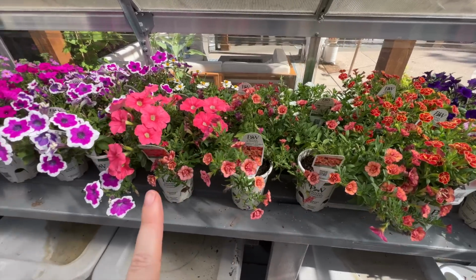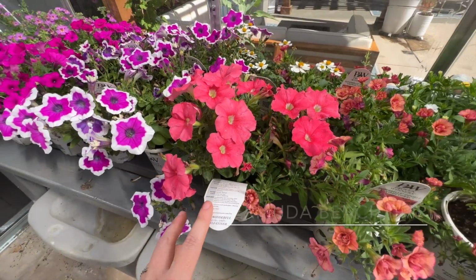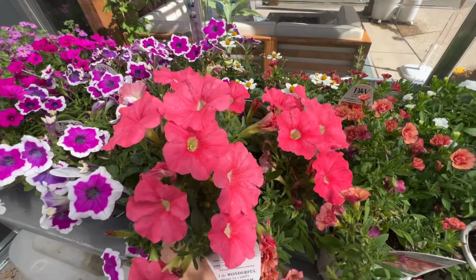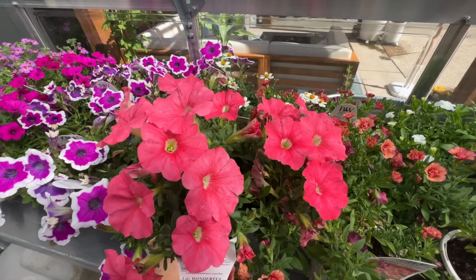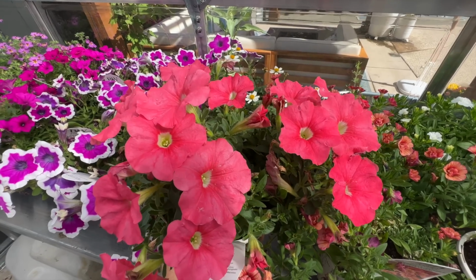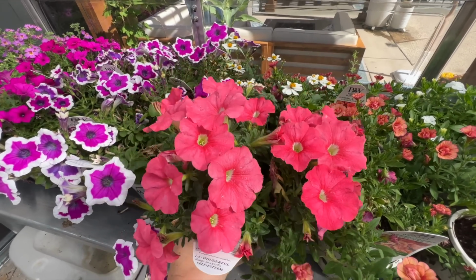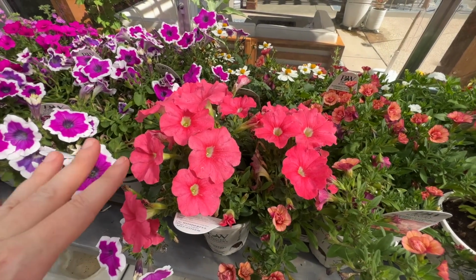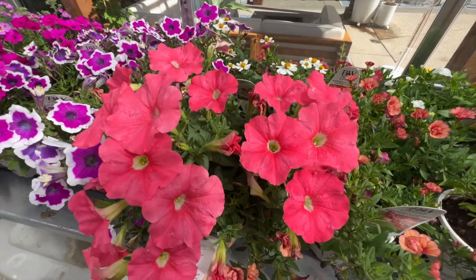Okay, then moving on. You guys recognize this one? Supertunia Bermuda Beach. I love this Supertunia. It's definitely one of my favorite just based on the color, and Proven Winners has improved it for 2024. So keep your eye out. I think along with Saffron Finch, this is going to be one of the staples that we have as Supertunias. It is so incredibly beautiful, and it's just been sitting here and blooming like this. Now, I have been fertilizing it about once a week, but it is just, I mean, it's just so happy.